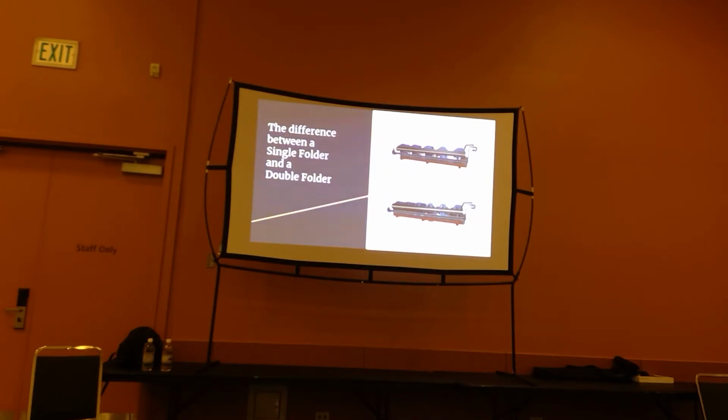There are big differences between the two machines. They will both put out the same quality, and you can make the same trims out of each one. The difference is that the single folder only folds from the bottom up. A double folder folds from the top and bottom. So that's one of the major differences.